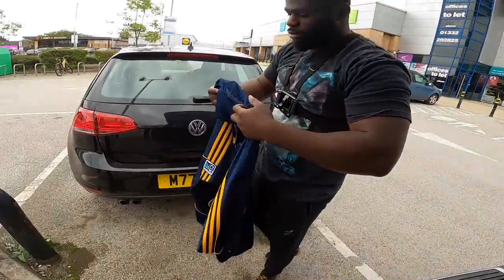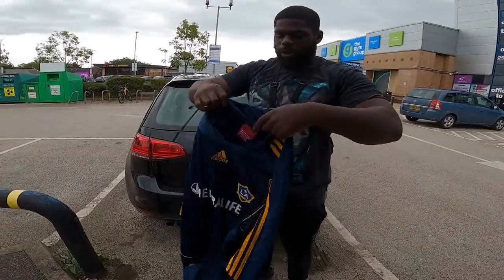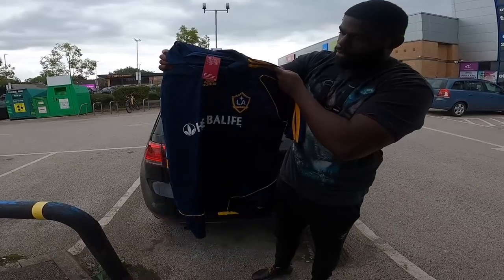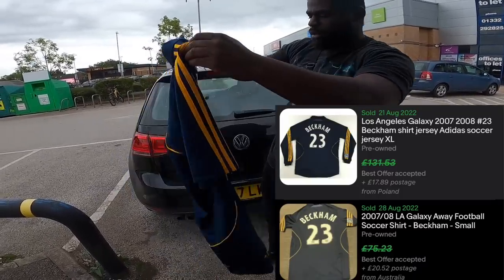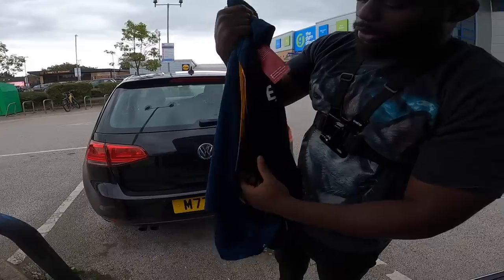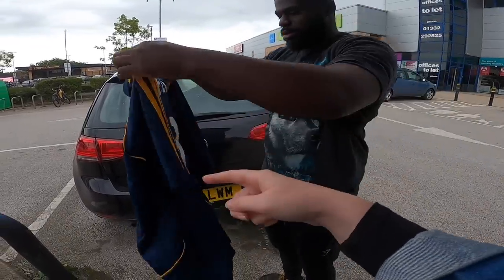Look at this find. What's this bad boy? Look at that. And it's got, obviously, Beckham on the back. Bend it like Beckham. The Q guy. And it's a proper one, Q'd as well.